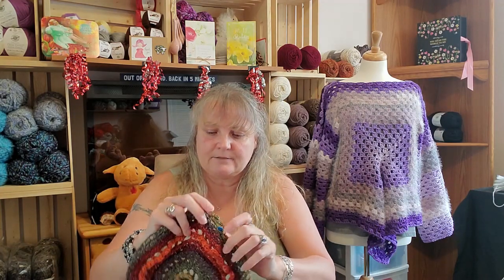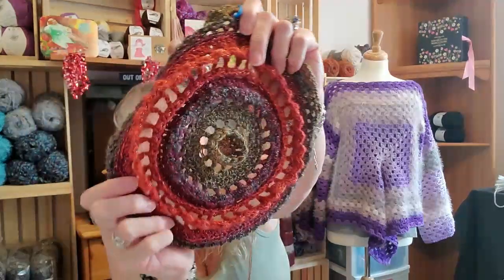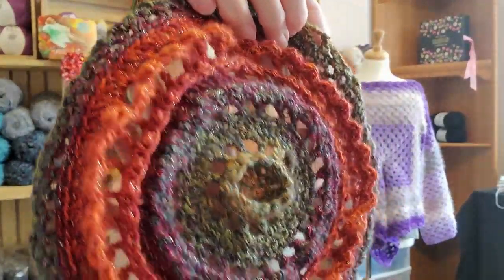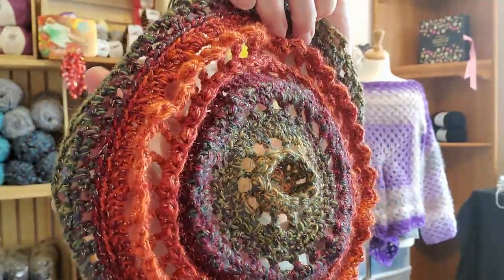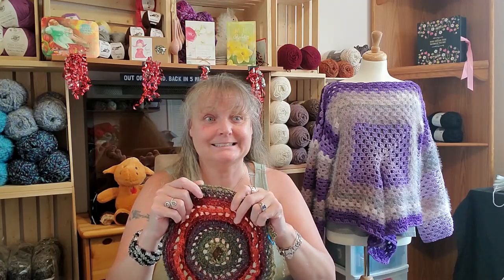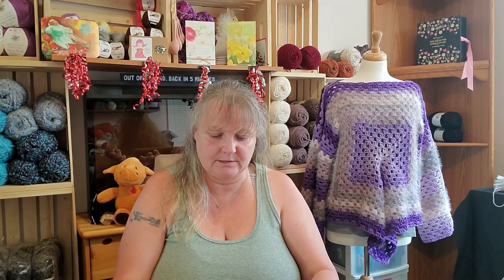So this is the beginning of it. It's kind of curled right now, but can you see the texture? It's a mandala. And this mandala is going to be a fair size. And then I'm going to crochet it around a big wire hoop. And hopefully it will work. So far, so good. I haven't done any cursing on it yet.